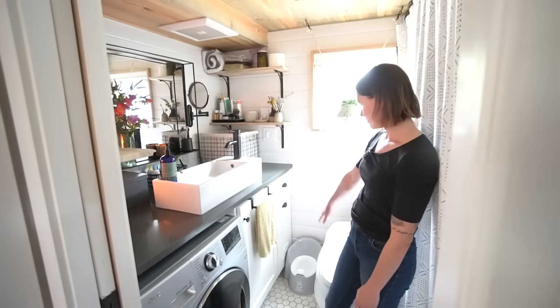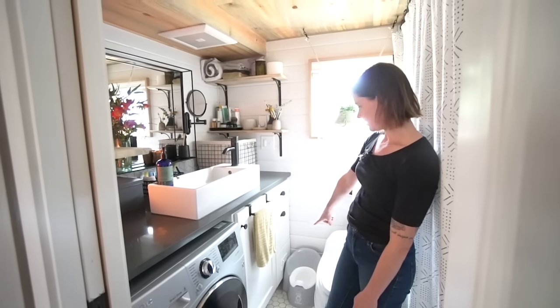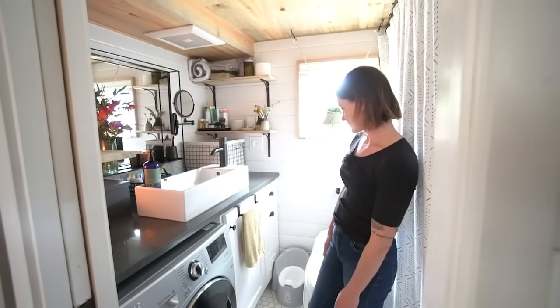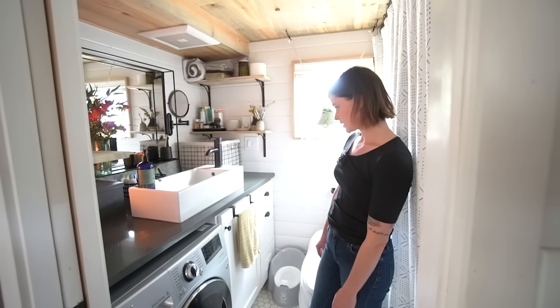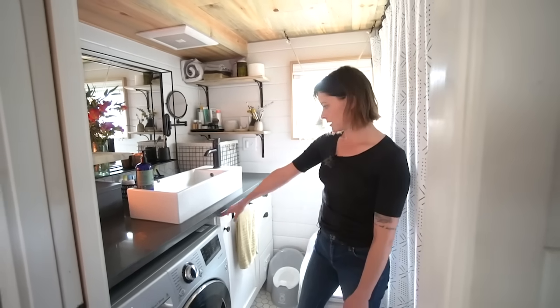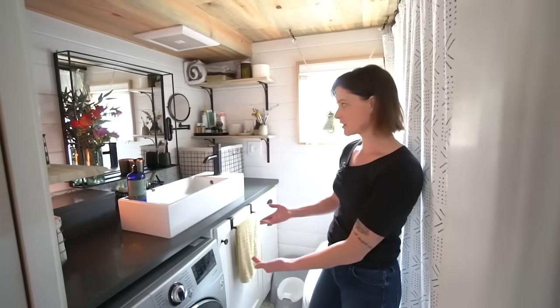Down below we have the water heater, and then there's a propane detector tucked behind the little potty chair. We have a great storage cabinet here, lots of cleaning supplies. We also store some clothes under there.